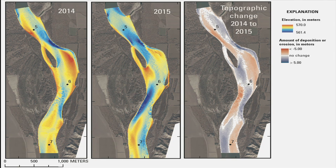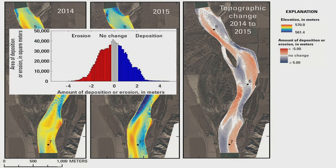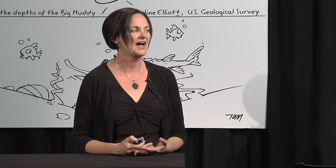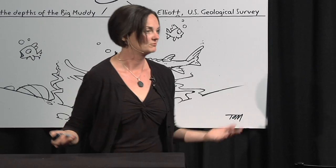But this sandbar eroded. You can see some of these. The thaw wedge here moved over. This got a lot deeper. So the red areas are erosion and the blue areas are deposition. So you can see there was almost nowhere on the river that was exactly the same as it was the year before. Yet, if you look at the erosion and deposition numbers, it was almost exactly the same amount of sediment eroded as was deposited. So they call that equilibrium in a river. So about the same amount of sand is coming in and leaving the reach, but it's rearranging itself. And that's what rivers do.